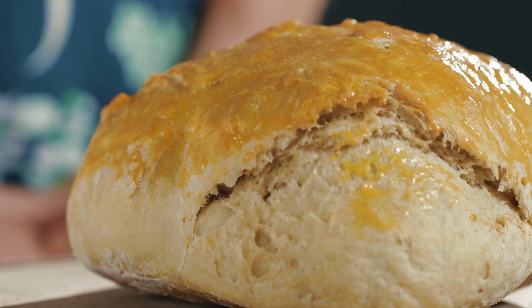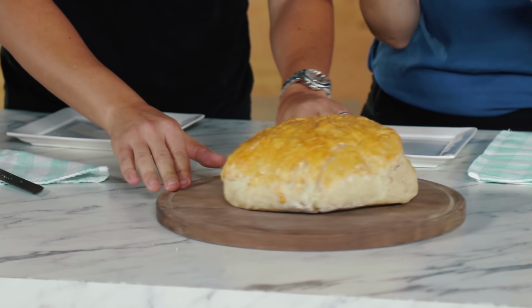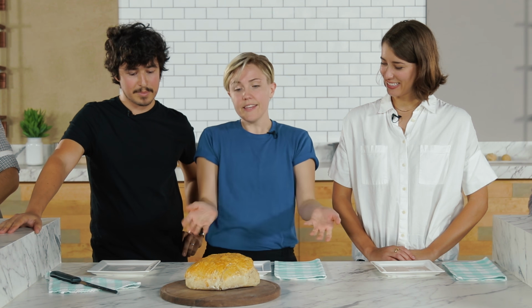Ooh. Uh-oh, here it comes. Oh, is that an egg wash? Just initially, the first scent I'm getting off of it is the yolk. It really smells like egg. Presentation-wise, I think this looks like it could be bread. Yeah, I think without the egg wash, it would look just like a really nice attempt at bread. Yep, I think I fucked it up right at the end there.